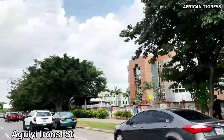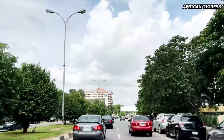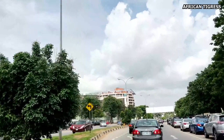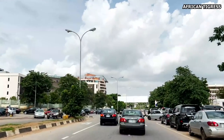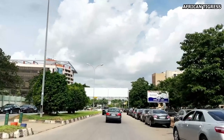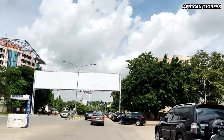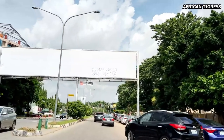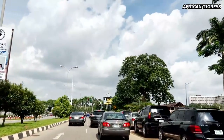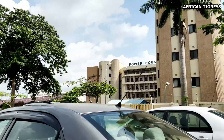Wow, and that was a glimpse of Wuse. Wuse is actually in phase one in Abuja, and it ranks among the top five neighborhoods. What's unique about Wuse is that it is mixed residential and commercial. This is where there are a lot of job opportunities, there are a lot of nightclubs as well, and some people consider this the most fun area in Abuja. Basically, the area offers an excellent mix of business, leisure, dining, and accommodation. Onto Asokoro now.